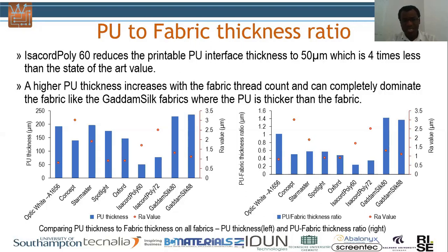Now, we also see that as the PU thickness increases, the thread count also increases. And one should be careful so that the PU thickness does not dominate the fabric, as in the Gaddamsilk fabric, where the PU is thicker than the fabric. At this point, the fabric basically becomes a plastic and not very wearable.